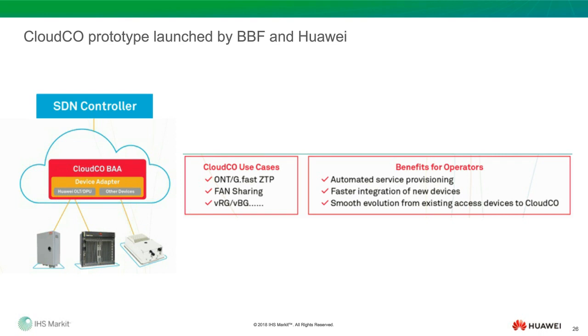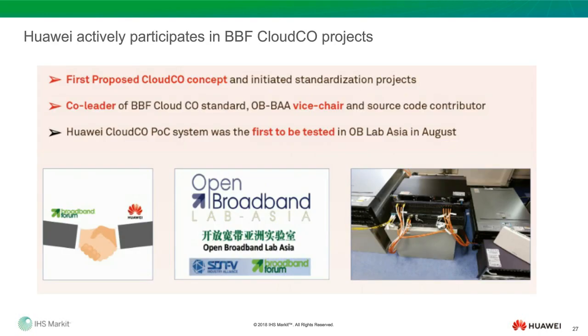Regarding Huawei's role in this work, as this slide highlights, Huawei was the first to propose the CloudCO concept a number of years ago and help kick off the projects in the Broadband Forum. And as the title slide earlier indicated, I'm co-director of the work area that's developing the specifications for the implementation of the CloudCO and the next generation broadband network.